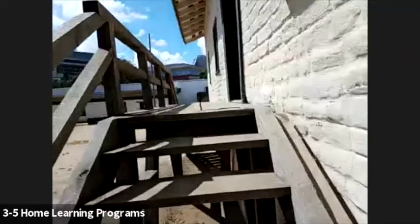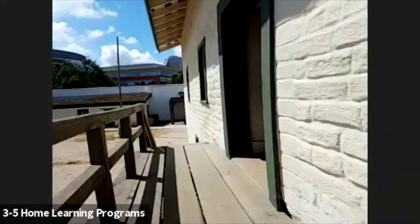Mariano Vallejo, Jose Castro, Nancy Kelsey, all the notable figures of California history that have cities and towns named after them cross through this doorway just like we are right now. It's got these 3 feet thick mud brick walls.